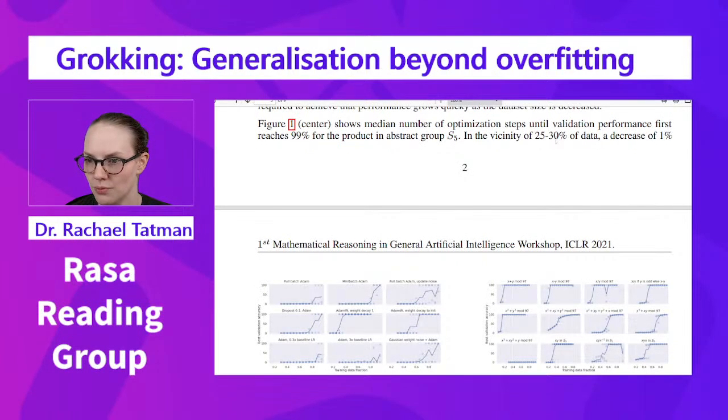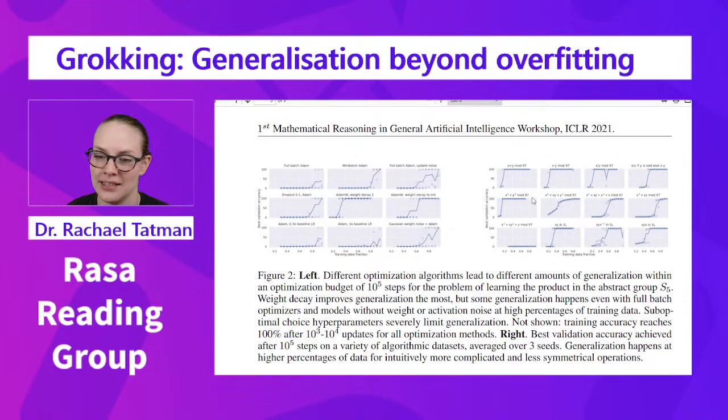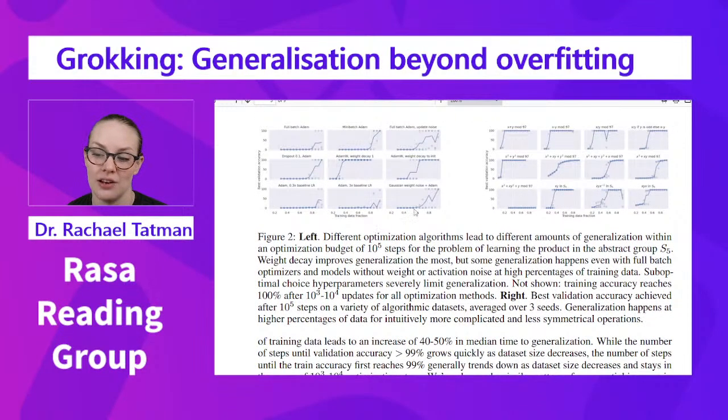So if you have 25 to 30% of the data in this specific case, I would say that these percentages are not going to hold for any arbitrary data set. This is specifically for the data set that they're using, that a 1% decrease in the amount of training data led to a 40 to 50% increase in training time to get this grokking effect.